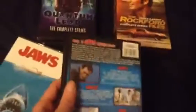Then the 3 movie collection, you get Jaws 2, Jaws 3, and Jaws the Revenge. Here is Jaws 2. Are you kidding me right now? I opened it up, and the disc came off its spindle. There you go, Jaws 2. Then there's Jaws 3 and Jaws the Revenge, which I will probably watch sometime, hopefully.